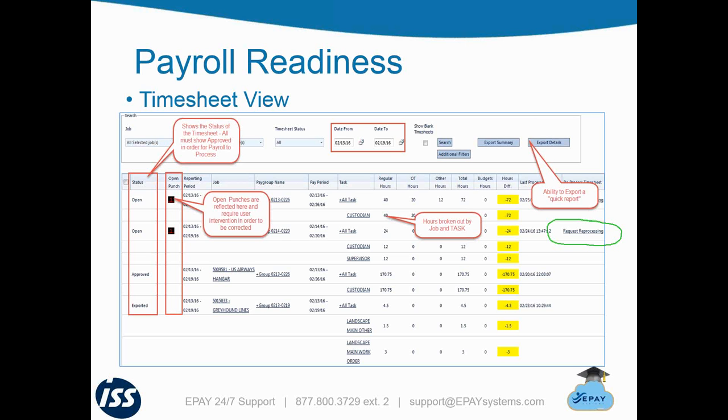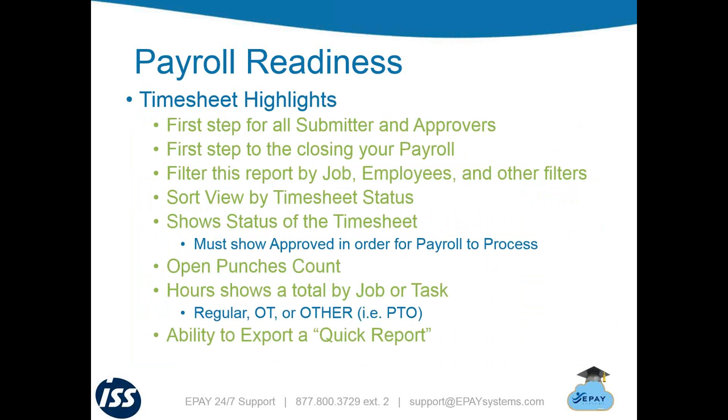So just as a recap before I move on and actually start demoing this, some highlights of this timesheet. Once again, it's really the first step for all submitters and approvers. It's obviously the most important and probably the most important step of closing your payroll.